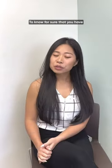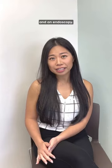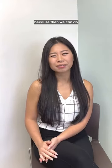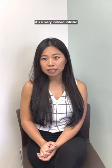rectum is. To know for sure that you have either Crohn's disease or ulcerative colitis, we do recommend a colonoscopy and an endoscopy. That is really one of the best ways to identify it, because then we can do a biopsy and test it.